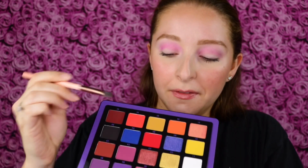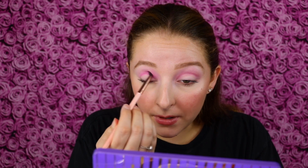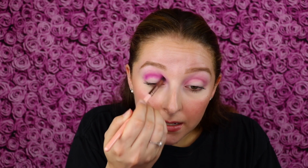I'm going to pick up a smaller brush and deepen up the crease with another shade of purple. I think I'm going to go for this one here and focus this right into the crease. Wow, look at how pigmented this one is. So it definitely looks splotchy, uneven at first. So I'm really going to take the time to work at blending it out.